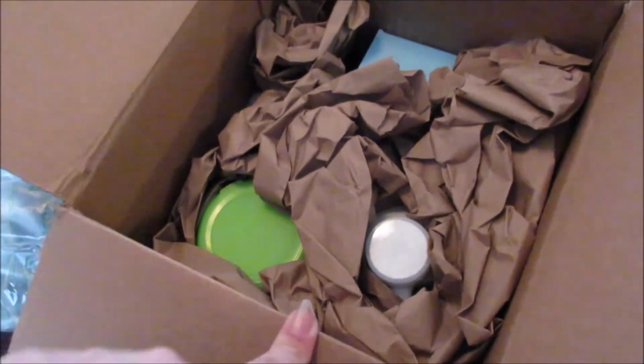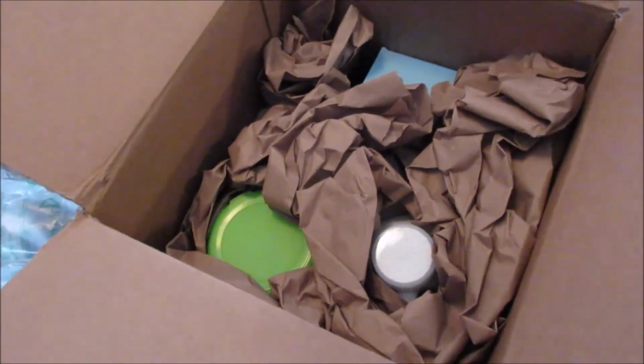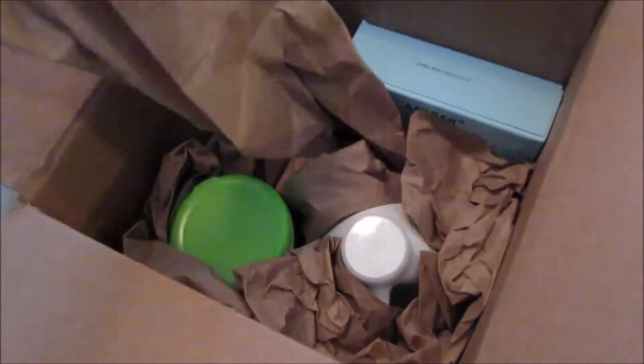Everything that I have received from Grove has been packaged really well. I haven't had any problems with leaking or anything like that, so that's awesome. Like I said, this is my third order, so it's packed really nicely with all of this recyclable paper. And then we have the items.